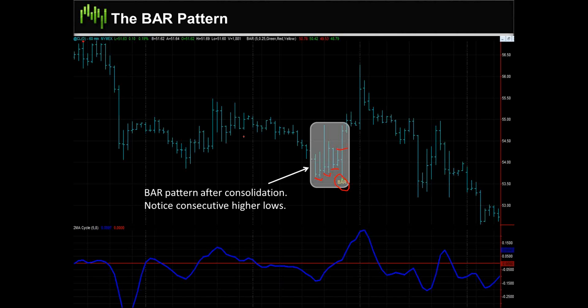You could drill down. This is 60-minute. You could drill down to a tick chart and start taking some aggressive buy signals in the opposite direction if you see that happen, especially if prices start drifting above recent support and you start seeing strong buying coming into the market.